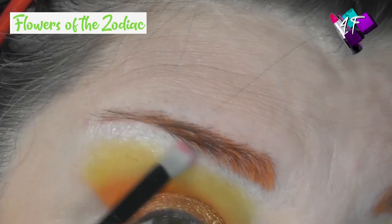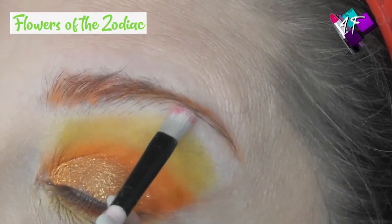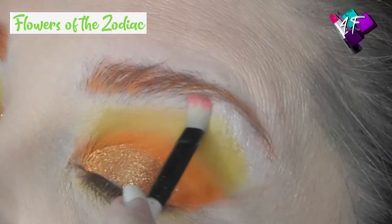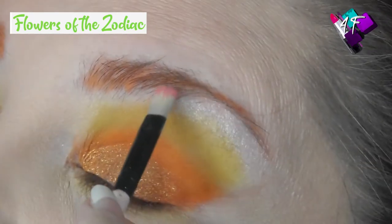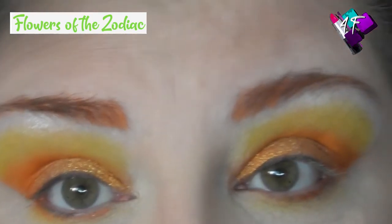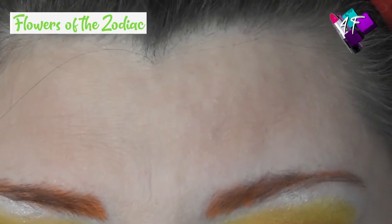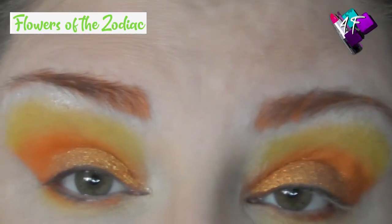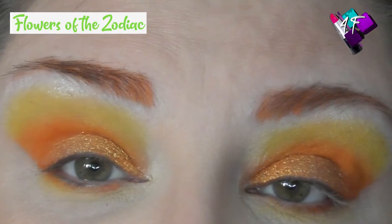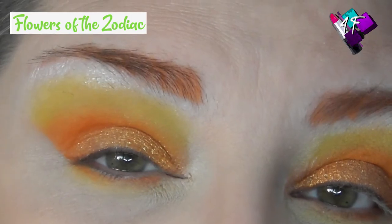Pop some of it under the tail of our brow, because apparently, along with everything else, gravity affects our brows as we get older, ladies and gents. And just adding a little bit of brightness under there just helps to lift the brow. If you're not keen on using something like a highlighter like I use, you can always just use a matte shadow in a shade one shade lighter than your skin tone.